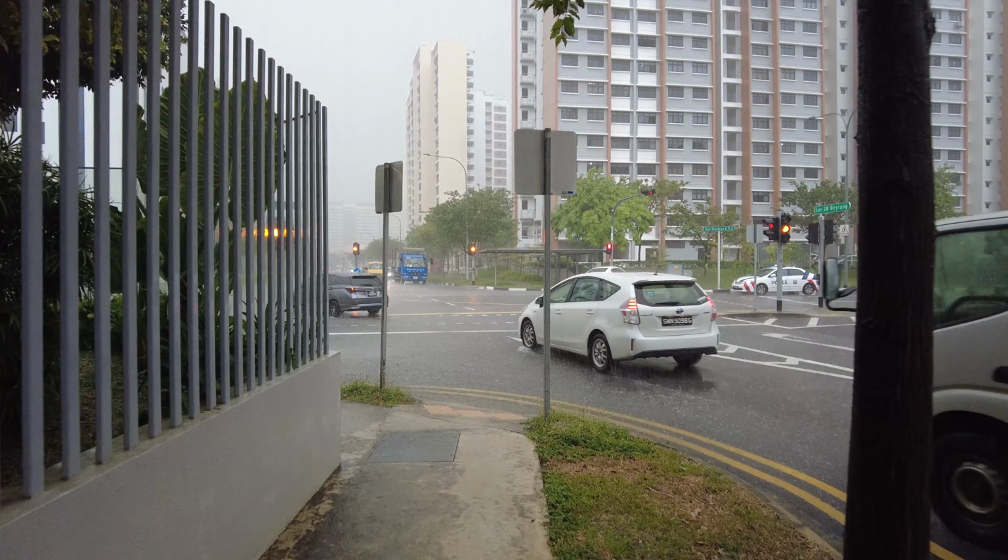So we're just going to do a short walk in Geylang. Saw this going on and thought we'll go and have a look. Started raining really hard in the sort of last 5-10 minutes, and already there's so much water on the roads.